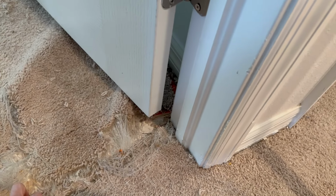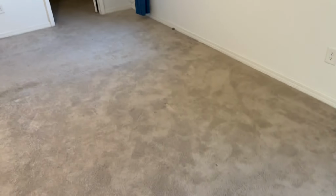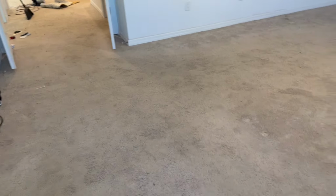This is the main area of concern here with the repair. As you can see, the dog kind of just chewed up the whole thing here, and there's like no padding. There's no nothing on this. So we got a decent repair here to do. We'll be doing that first. Like I said, it needs a really good vacuuming because there's a lot of debris all over, and then one big master bedroom here, and then that'll be it.